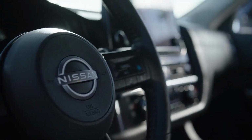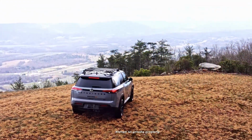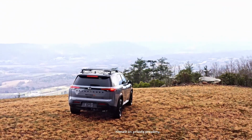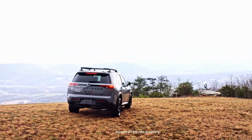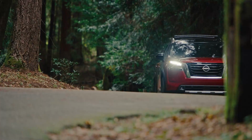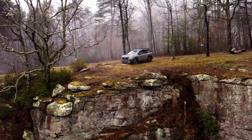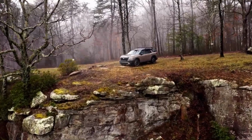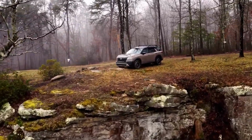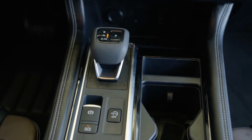A pretty basic stereo system with 6 speakers comes as standard, but a Bose system with 13 speakers is available as an option. The Nissan Pathfinder Rock Creek crossover is equipped with the same 3.5-liter gasoline V6 as the standard model, but the power has been increased from 284 to 295 horsepower and the peak torque has increased from 351 to 366 Nm.